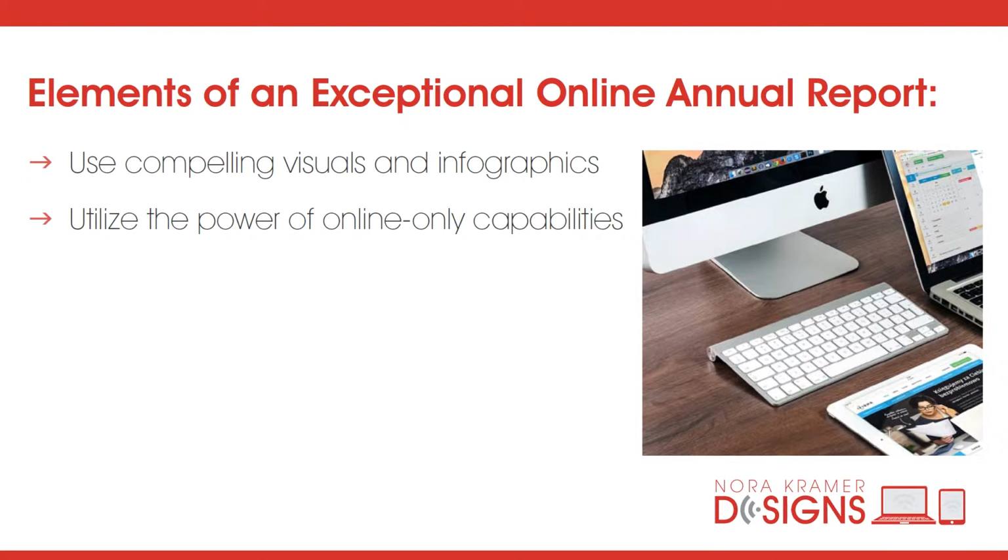You need to utilize the power of online-only capabilities. Creating an online report gives you the ability to make it interactive, unlike a traditional paper format. So you can use multimedia videos, sound bites, animations, other forms of interactivity to liven up the reading experience for your viewers.